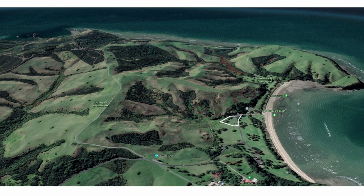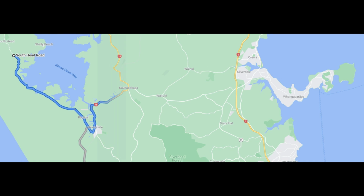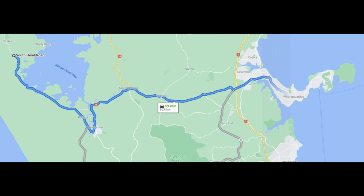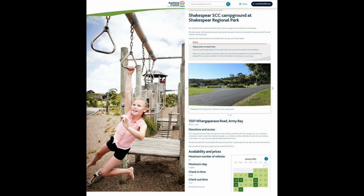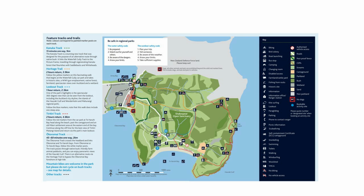We went to Te Haruhi Bay in Whangaparoa Peninsula, about a 68k drive from our home base. We found this close to home location using the NZMCA app. Booking through the Auckland City Council website was an easy enough affair, and as part of that you could download PDF maps of all of the walks, etc.